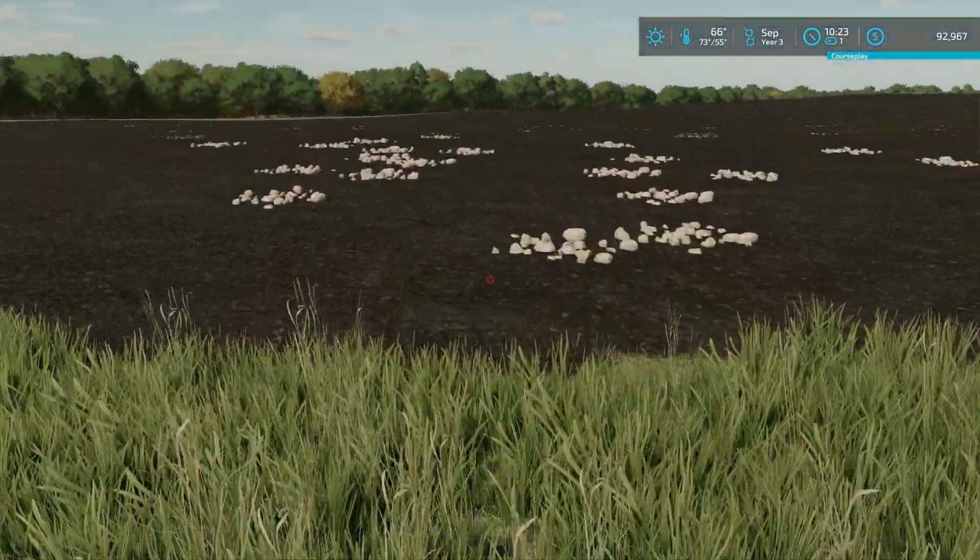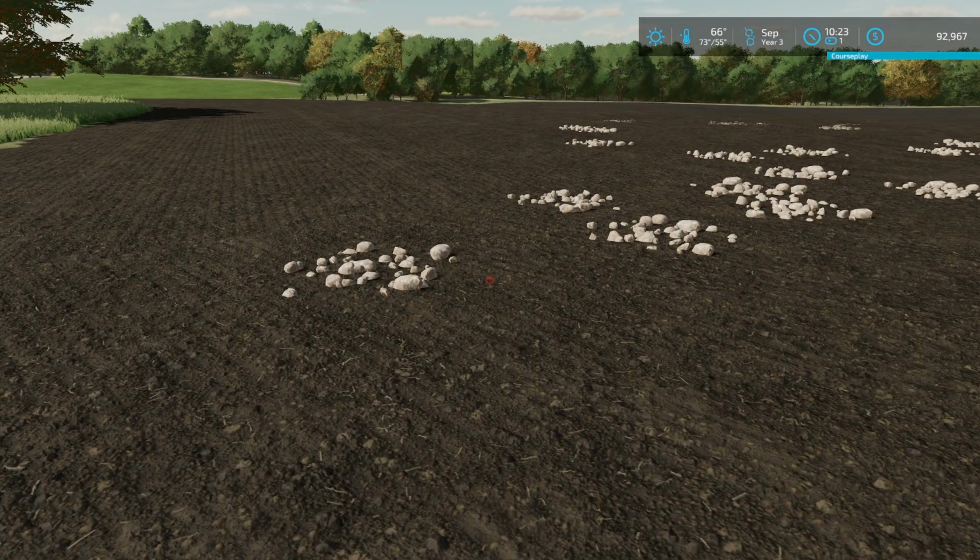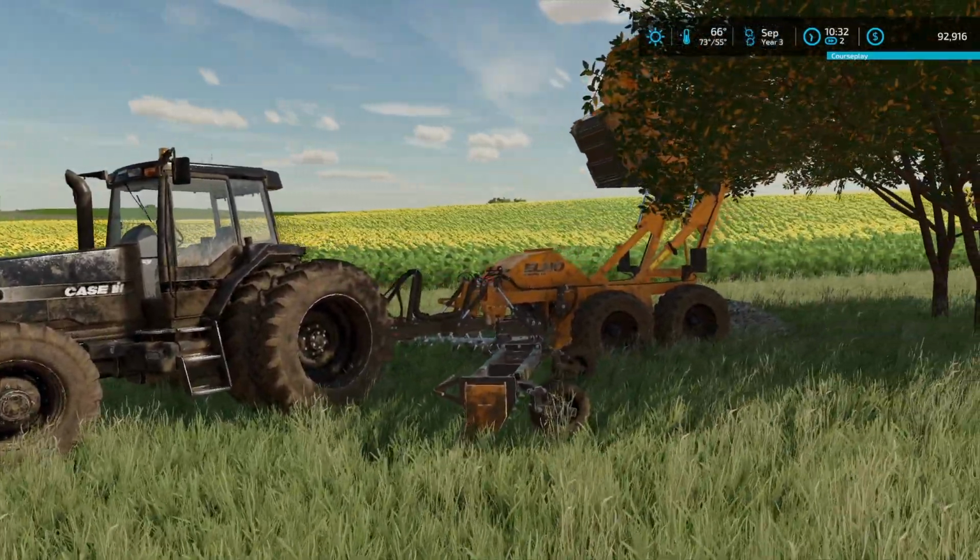And guys, these rocks are huge. It's going to take quite a while, but I need to get them picked up before I can run the planter in here. Wow, this thing is getting full really, really fast.